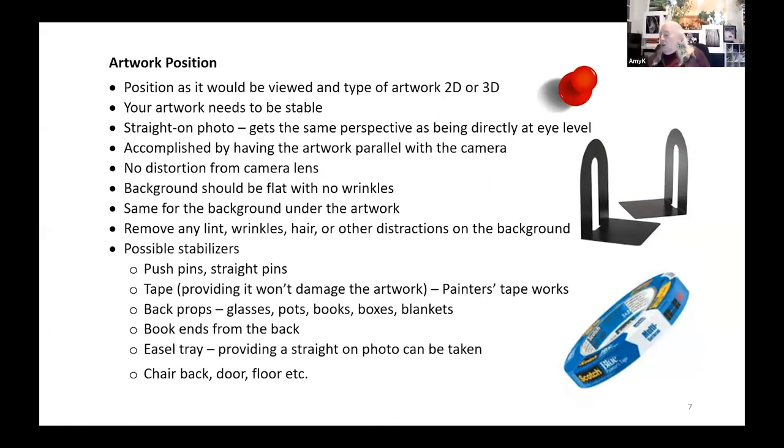So we've talked about the background, but exactly what is the artwork position? Here again, 2D or 3D? You know, 2D, you need it not to fall over. You need to look at it straight on so that you get the same perspective as if you were viewing it directly with your eyes. That way you don't get keystoning. If it's rectangular or square, it doesn't become a trapezoid.